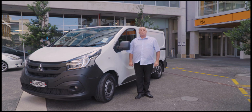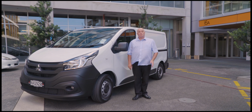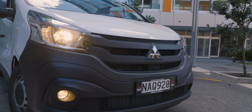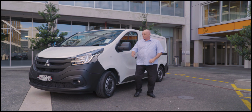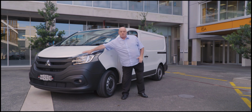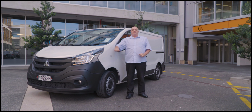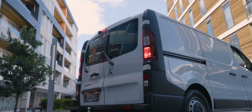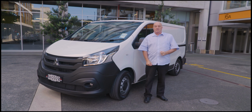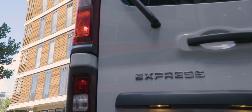The Mitsubishi Express is a welcome return from Mitsubishi to the world of the commercial van. We've been here before with the earlier model L300. That was a very short, truncated model. This one is what we call a semi-bonneted van. It's got this engine mount here, which is great for frontal impact protection compliance that all van manufacturers must meet today. And that's really the way to go for the modern van. Mitsubishi's onto a real winner here.